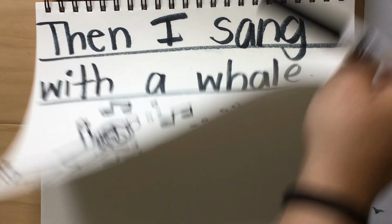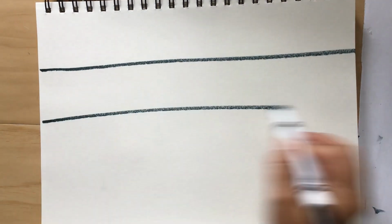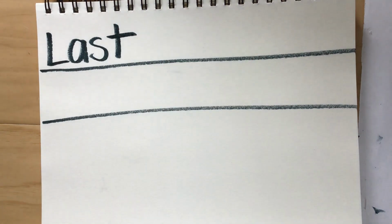All right, last one. I gotta put my favorite animal in there. So I'm gonna put in, do you remember what my favorite animal is? It's a sea turtle, so let's put something with the sea turtle. Last, I read that sea turtles are very fast swimmers, so let's put I raced a sea turtle.